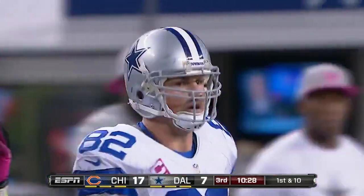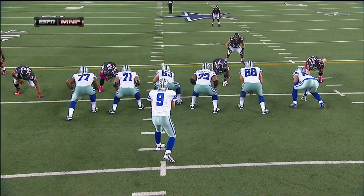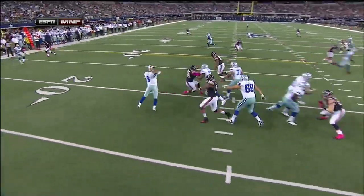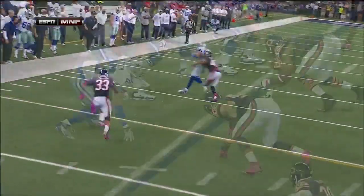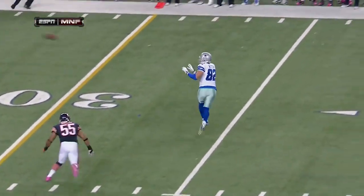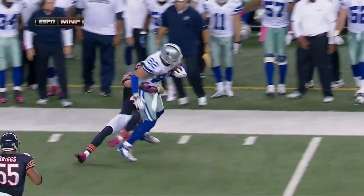Made the tackle. The Bears have 3 defensive ends on the field, and you're going to see a stunt. But watch Tony Romo take this shotgun snap. And again, push up in the pocket, get out to his left, and hit Jason Witten. And that's a 4th catch by Witten. He does a nice job on a nice basic cross, uncovering, catching the ball in his hands. Big first down for Dallas.